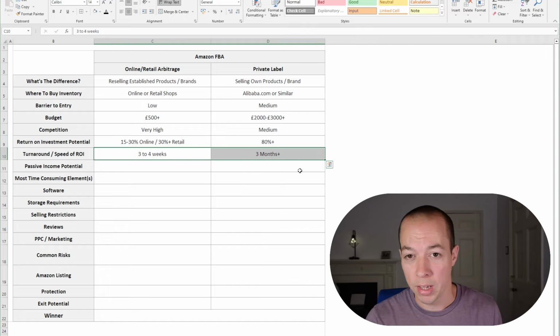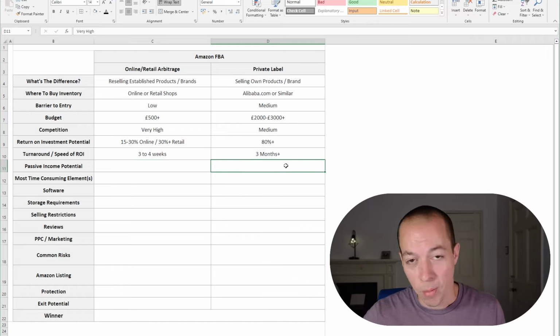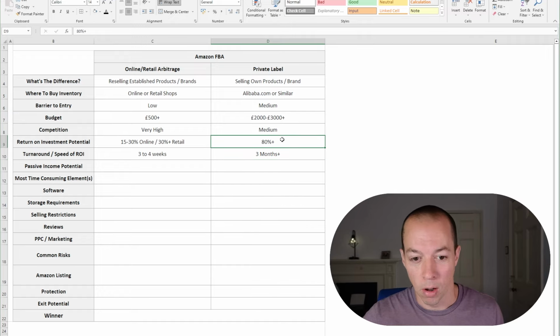Whereas private label, things are a bit more drawn out because you're ordering from China, so you're buying in bulk. The products have got to be manufactured, which takes a few weeks. They've got to be shipped to the UK, which is going to take another month. And it's going to take another month or two to sell through that inventory. So the time it takes to make money on your investment is longer, but the ROI is much higher, 80% rather than 15 to 30%. So it's finding that balance between the two.